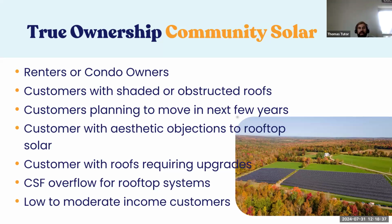Community solar. I love ownership because it's inclusive while maximizing the long-term wealth creation for Mainers and keeping the positive economic ripple effects of clean energy investment in our state. As opposed to rooftop or other on-site solar, this is for renters or condo owners, customers with shaded or obstructed roofs, or people planning to move in a few years. Maybe there are aesthetic objections to rooftop solar, or the roof requires structural upgrades or other things that make it more expensive or unviable.